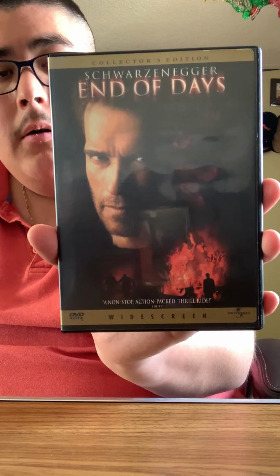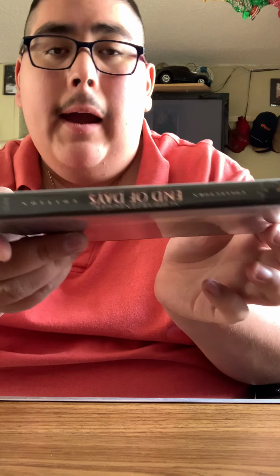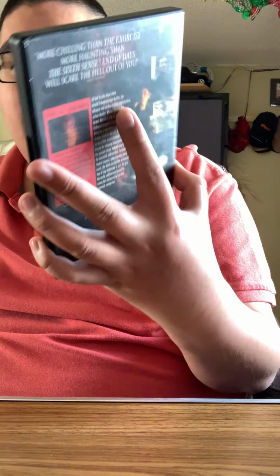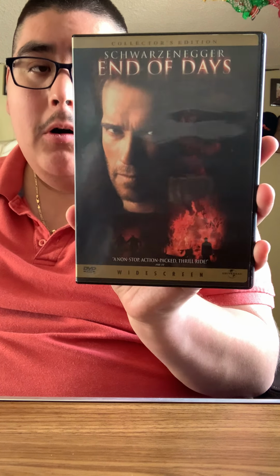Now we get to four of these that are from 1999. That's End of Days, Schwarzenegger. Here's the front, the side, and the back. DVD. A lot of people don't like this one. It's not funny, not creative or imaginative or fantasy. This is like a sci-fi horror movie from the 90s. So yeah, that's End of Days.